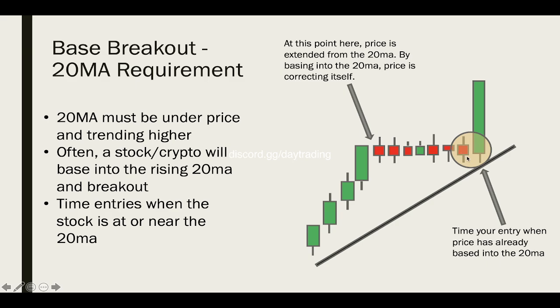So our goal is to time your entry when price has based into the 20-day moving average, or we just want at least the 20-day moving average to be near price. Okay, we don't want to be buying it here because right here, there's still some distance between the 20-day moving average and price. There's still some extension. We want to be buying when it's at or near the 20-day moving average, when there's no extension, when we're not overbought at all, okay? Hopefully that makes sense. So the overarching theme here, guys, is for a breakout, make sure the moving average is trending and under price, and you want to be buying it at or near the 20-day moving average, okay?